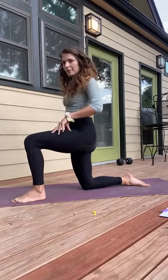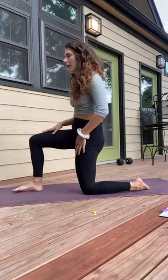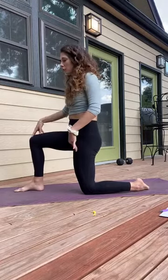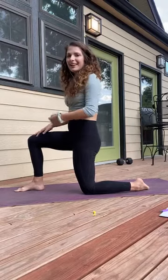And then I want you to drop the hands back down. Maybe you can step that leg back with a little hover here, and then we're gonna find the other side. So find that very strong lunge. You can walk that left knee out of here, tuck those hips forward, nice.